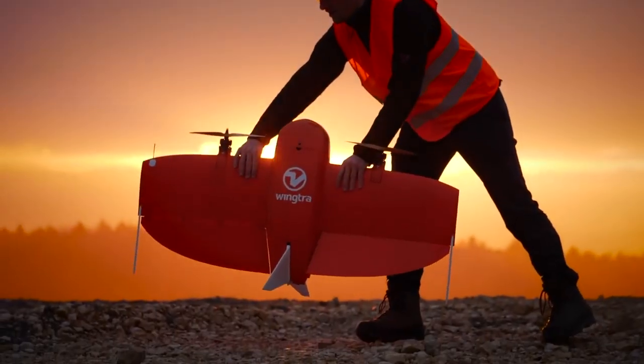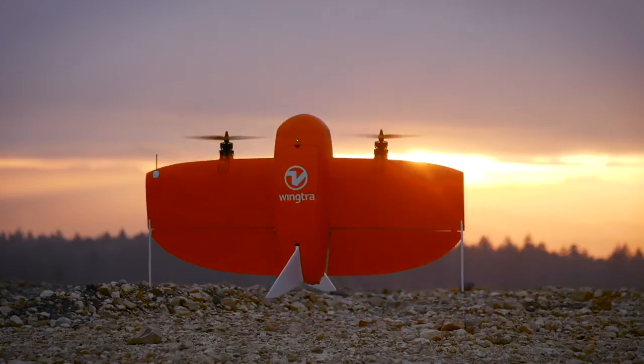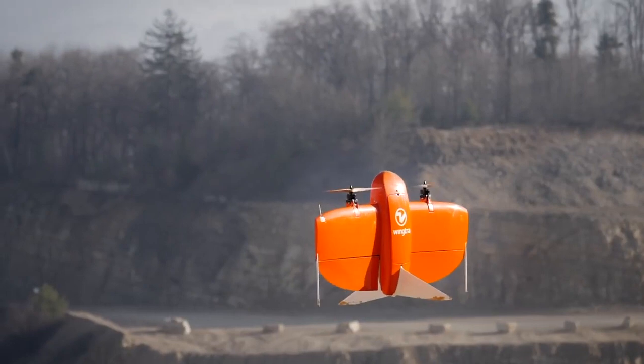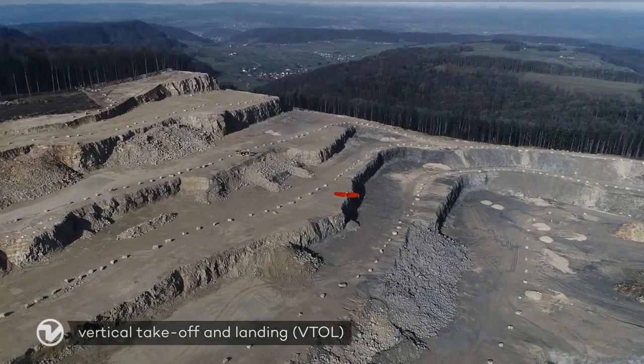The WingtraOne, the safest and most accurate VTOL drone for mapping and surveying. WingtraOne combines vertical takeoff and landing with long-range flights.